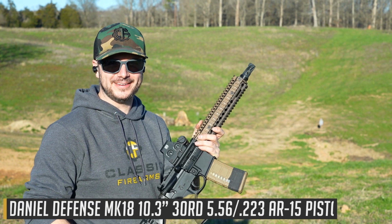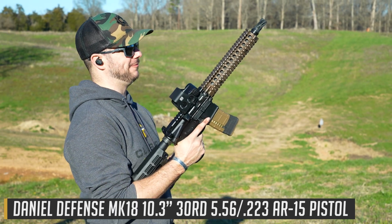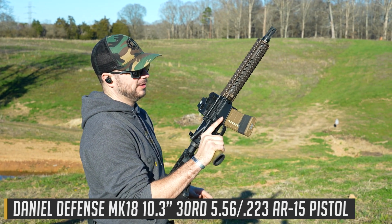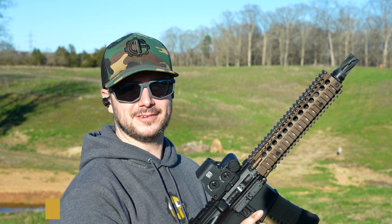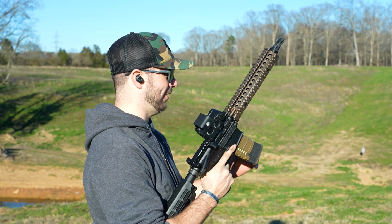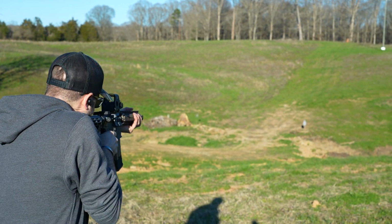Daniel Defense Mark 18. Not one of my favorite rifles ever, or in this case, pistol configuration. But which, by the way, are you guys, Daniel Defense, gonna make any more AR style pistols? Just curious. All right, let's shoot this guy unsuppressed. A couple of shots here.